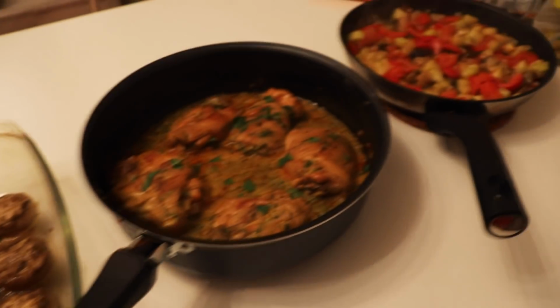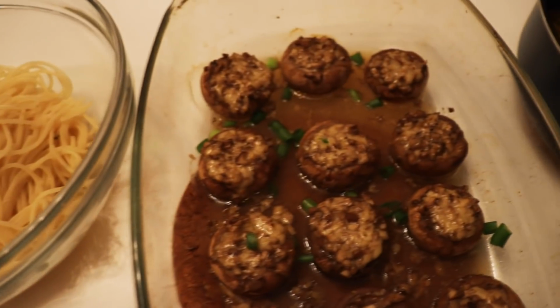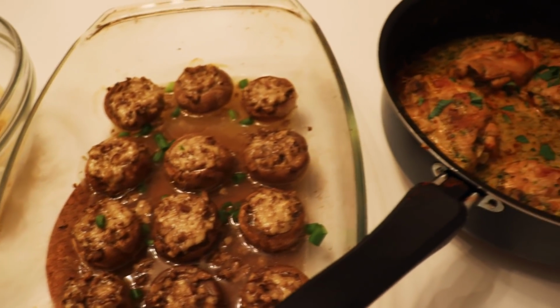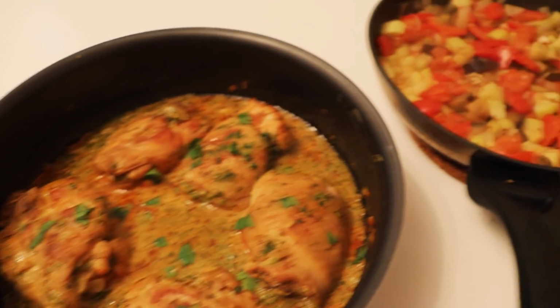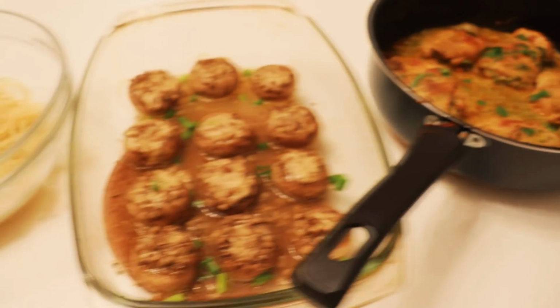This is our dinner, looks really good. So I just made spaghetti, stuffed mushrooms, and it has lots of cheese in it and different bits of mushrooms too. Some creamed chicken thighs, and it has white wine and sour cream in it. And lastly, ratatouille as well. So we're going to enjoy this now.